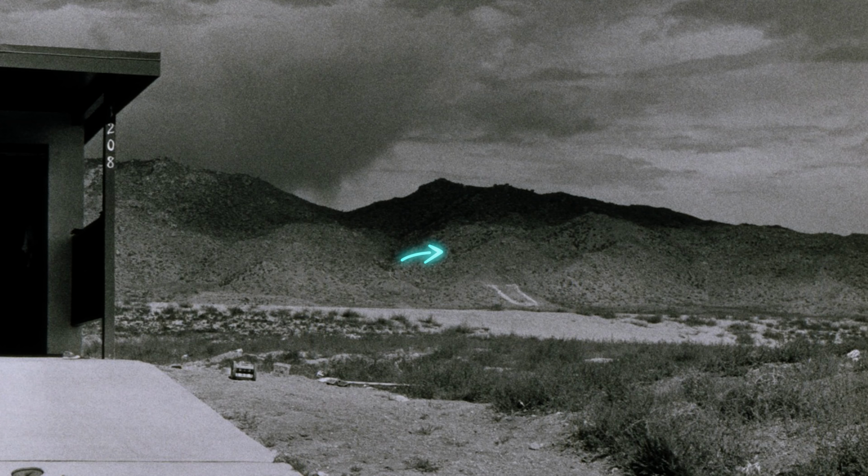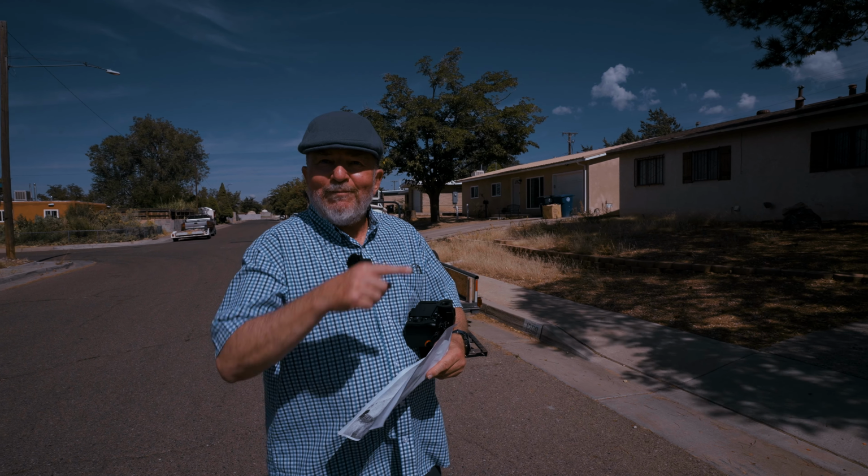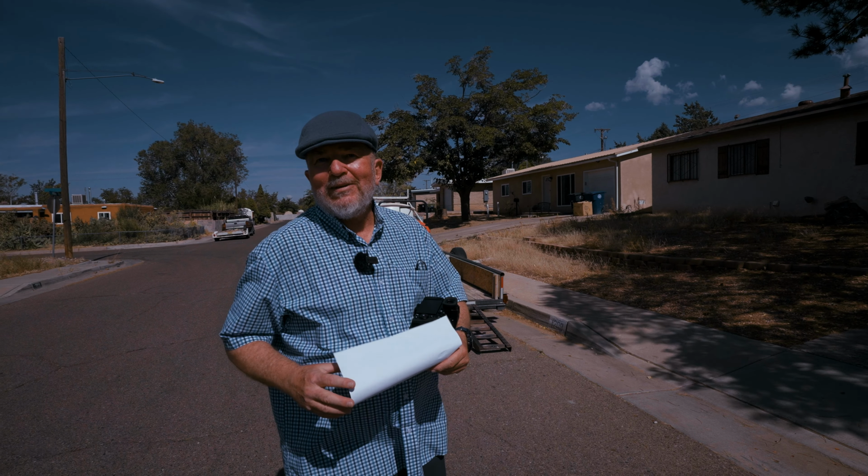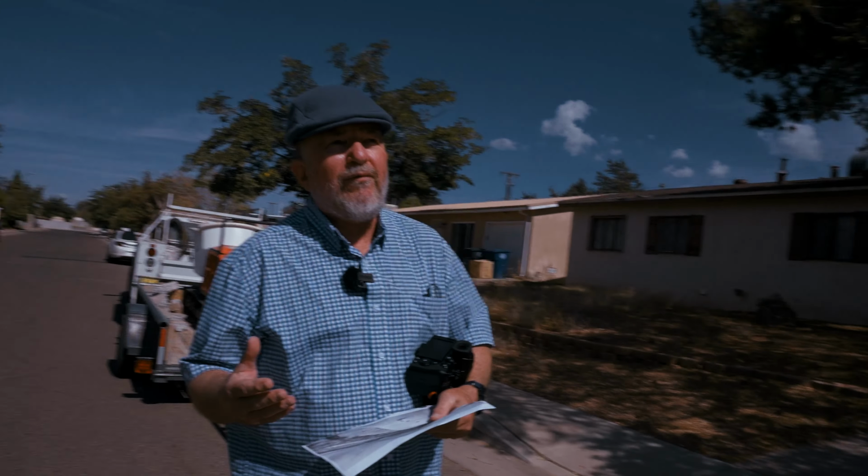And the U was put there probably in the early 20th century by a fraternity at the University of New Mexico. They went up there, they moved a bunch of rocks around and painted them white and made this U for the university.